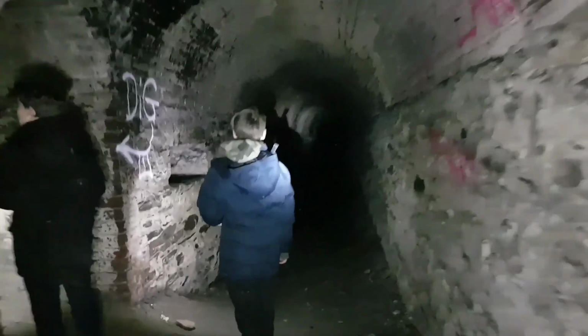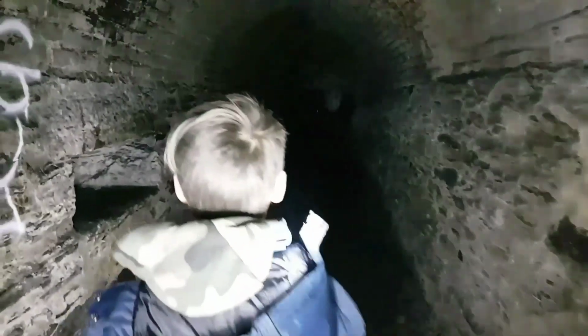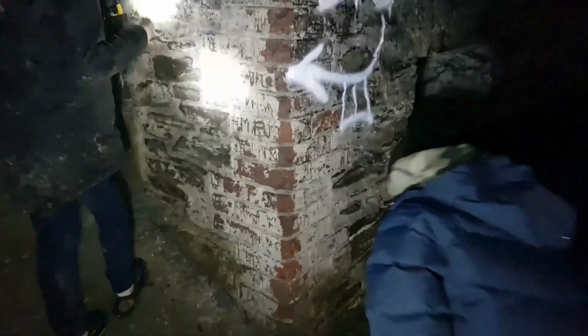Okay, right, so we're back out of the hell hole. We've been in that one. We're going to walk all the way back down this tunnel, and we'll get back to where the backpack is, grab a snack, and then we'll go down the other side, see what we can see.